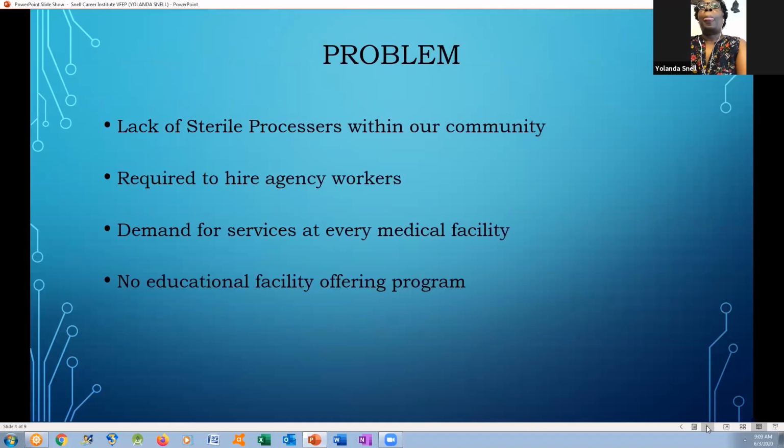The problems. All right, a lack of cell processors within our community. I don't know where the local schools are, the one that's closest to Pensacola, but I know that Pensacola doesn't have one. And it's something that's needed, especially with this COVID-19, dealing with having to reprocess a lot of instrumentation and make sure that everybody's healthy and safe.